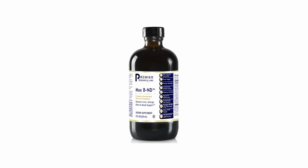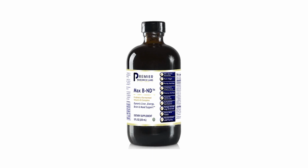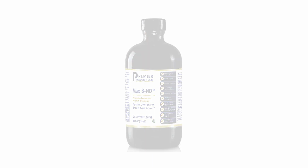The next one that I like that Premier Research Labs makes is called Max B and D, and it's a liquid formula. And I'm not going to give you any false promises. It doesn't taste delicious, okay? But it is highly available, bioavailable, and absorbable forms of B vitamins, 13 of them to be exact. That's a lot of B vitamins. And I've talked many times before about how it's important to get the natural or the easily absorbable forms of B vitamins. Well, Max B and D has those forms.